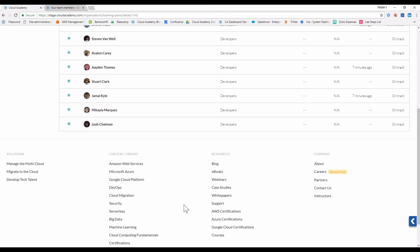Okay, cool. Can you also clarify another aspect? In particular, I was interested in the role of the team manager and reporting features. Can you tell me more about that, please?